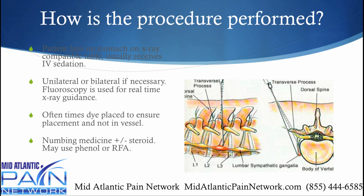The procedure is performed by having the patient lay on his or her stomach on an X-ray compatible table. IV sedation is typically received, and it can either be unilateral or bilateral if necessary, depending on what type of symptoms. Fluoroscopy is used for real-time X-ray guidance so that the doctor knows exactly where the needle is going. Oftentimes, once the needle is assumed to be accurately placed, dye is placed to make sure that the needle's not in a blood vessel. And then once it's deemed to be satisfactory, numbing medicine plus or minus steroid is administered.